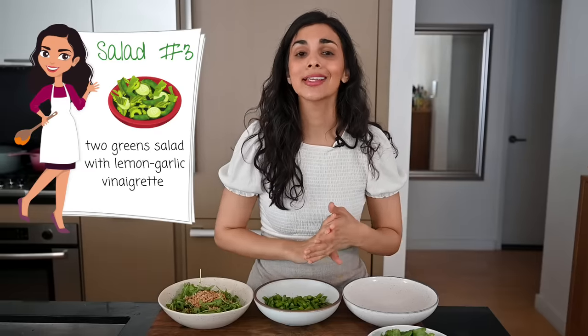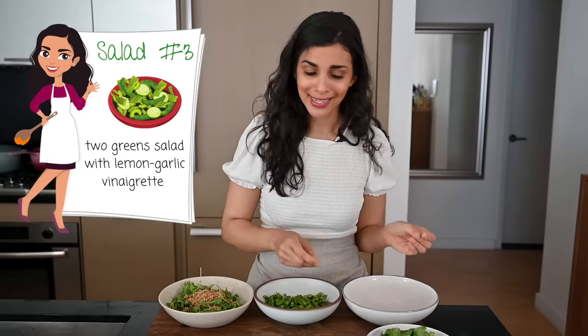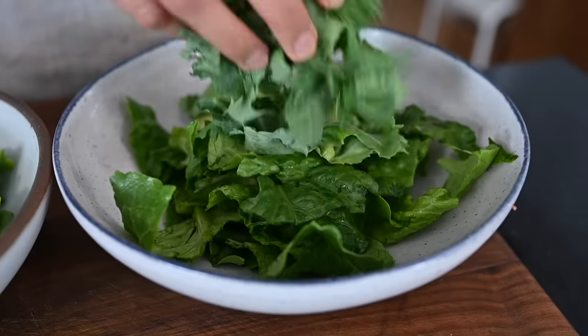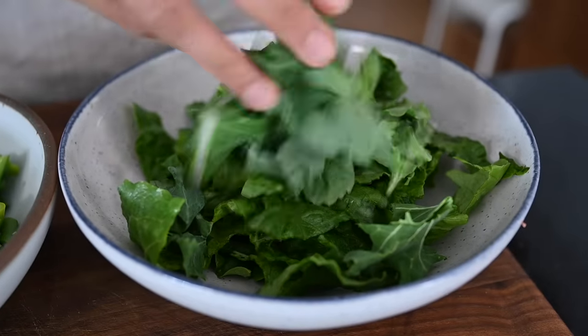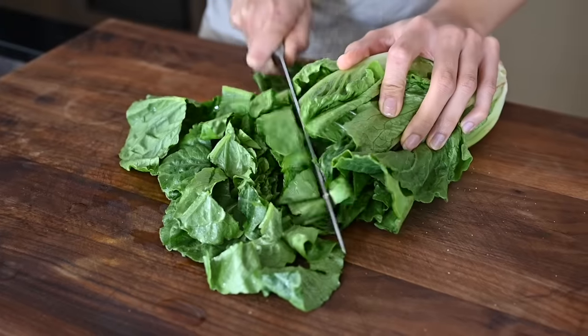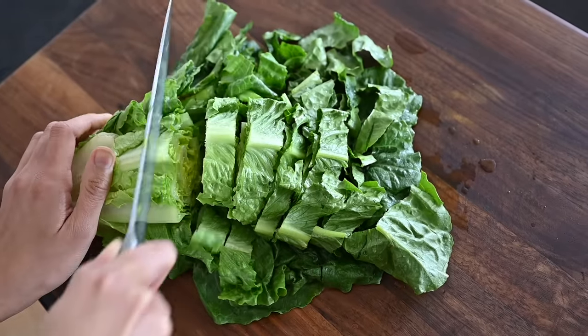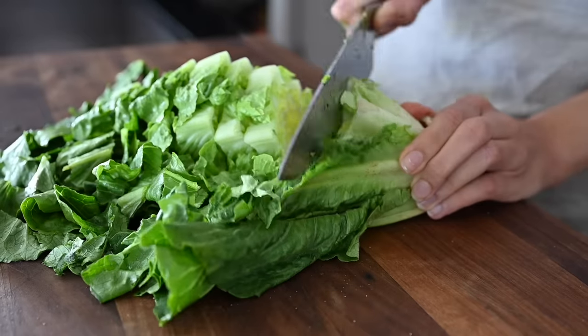For salad number 3, we're gonna use 2 different types of salad greens. I like to do this for textural and taste variety. Today I've got some romaine, and I'm also going to add some kale. Adding the romaine is gonna add this nice crisp and crunch texture that is really nice in salads. It makes it refreshing. And when you combine it with the kale, you're gonna get this nice textural play, and it's gonna make you more likely to eat more kale, which is always a good thing.